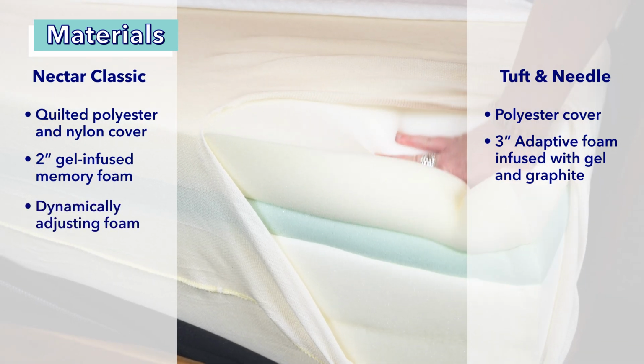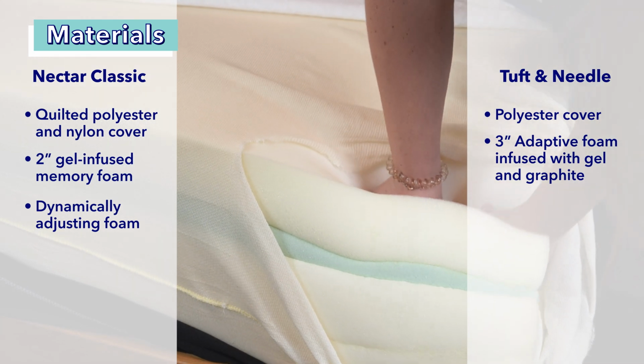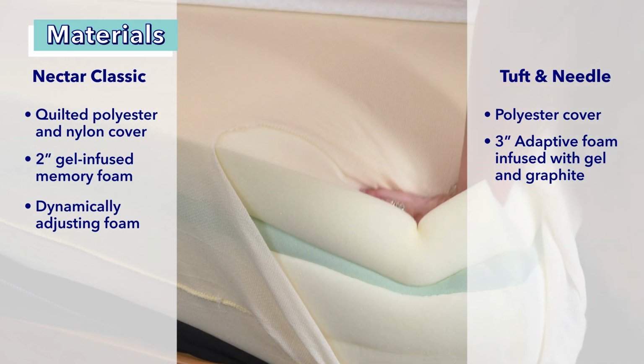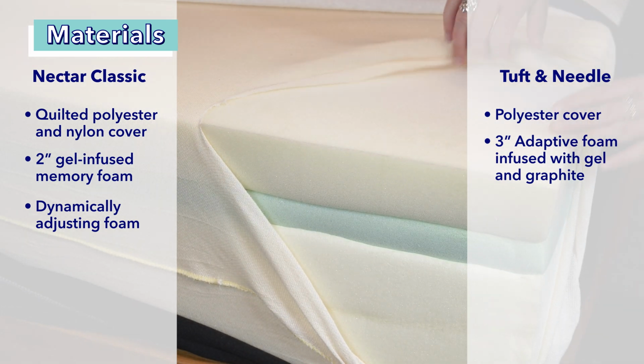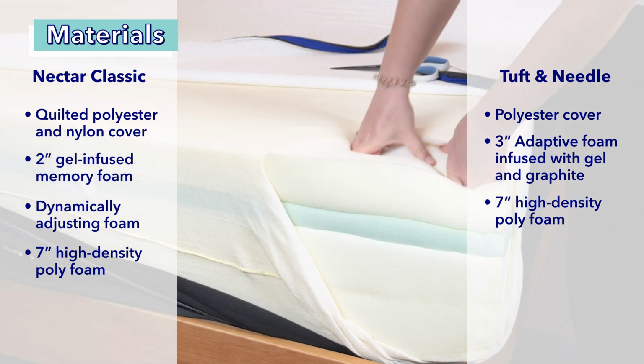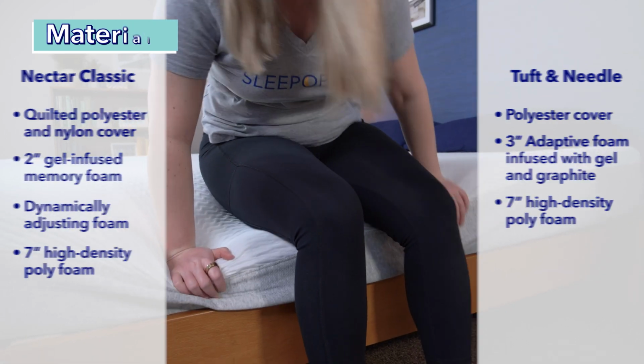The Nectar has a transition layer of 3 inches of what Nectar calls dynamically adjusting foam. This adds bounce and prevents the sleeper from sinking all the way into the bed. The Tuft Needle doesn't have a transition layer. Finally, the base layers. The Nectar has a 7-inch base layer made of high-density foam. The Tuft Needle's base layer is also 7 inches, made from high-density polyfoam.